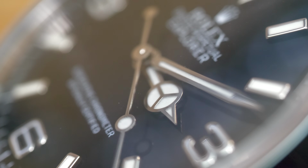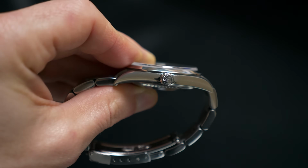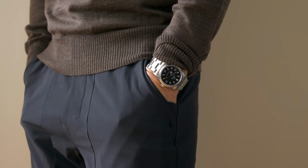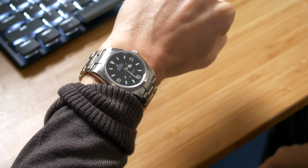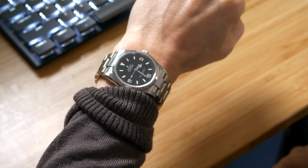The case is just a hair over 11mm thick, so it's pretty thin. It'll slide under any shirt cuff, but it still has enough weight to let you know that it's there. The 44mm lug-to-lug distance and 20mm lug width give this watch a sporty appearance without sacrificing wearability on smaller wrists. And just for reference, my wrist is about 6¼ inches around, and I really think this is the perfect size.